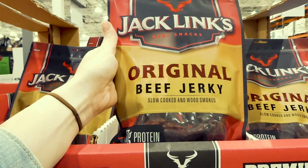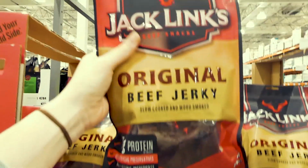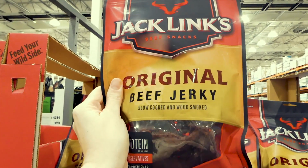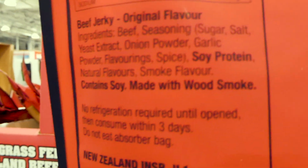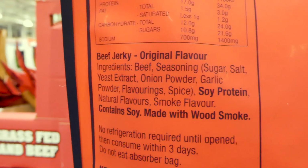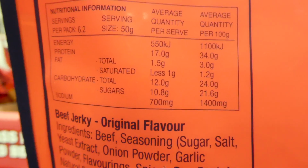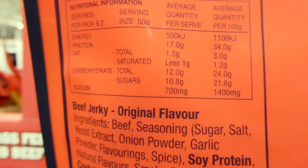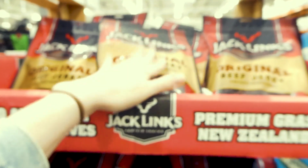And the last thing they kind of have here at Costco is the beef jerky. So they've got lots of different ones from Jack Link's. This is 310 grams of the original beef jerky, and it's $13.90. And if you look here, with me, I can't have soy because of my youngest one, but the carbohydrate count, I mean, they are a bit higher because they do have to use sugar and stuff to preserve them. But as long as you're careful with it, you can have these as the occasional treat.